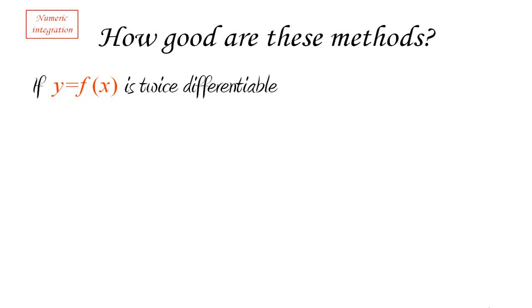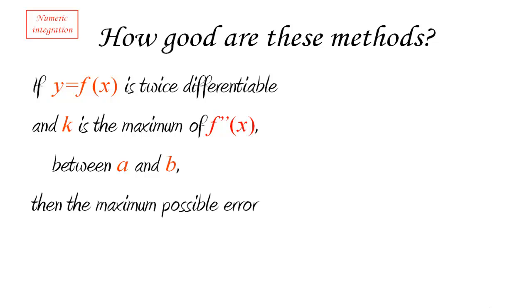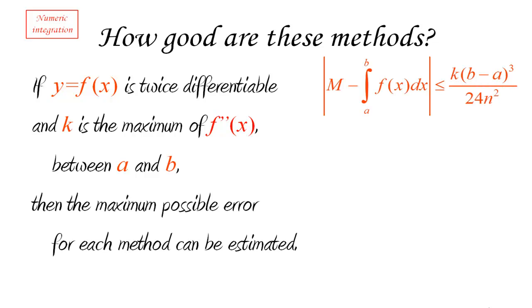So, if we require a little bit more, and if we accept the fact that the function is actually differentiable twice, and assuming that k is the maximum of the second derivative between a and b, then it turns out that the maximum possible error for each method can be estimated, and it looks like this. For the midpoint formula, the difference between the midpoint approximation and the actual value of the integral, in absolute value, the actual error, is going to be less than or equal to that weird looking expression.